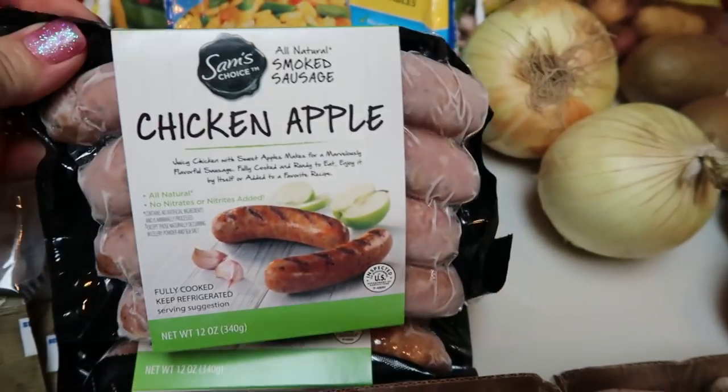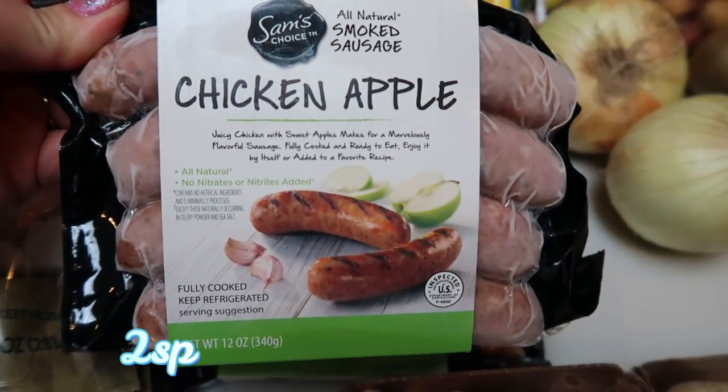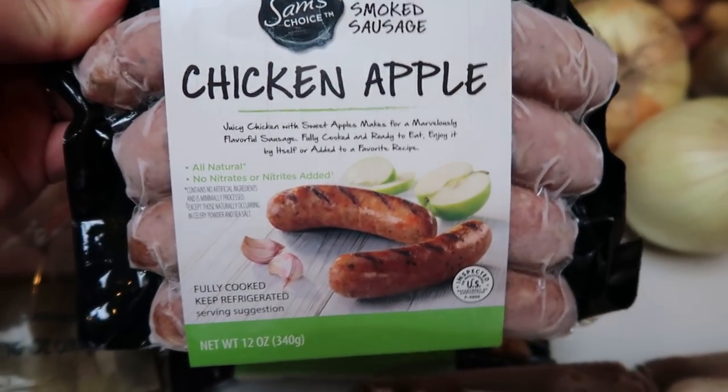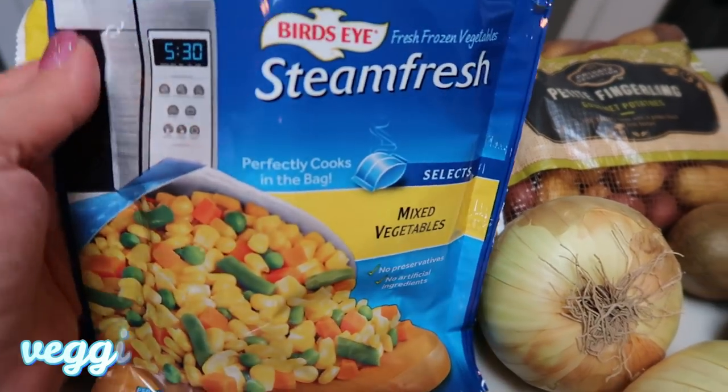Also, chicken apple sausage. These are for my lunch prep this next week. So you're gonna see those. Love these, you guys. 2 smart points a link. Love, love, love these. Frozen veggies, just to have on hand for the week.